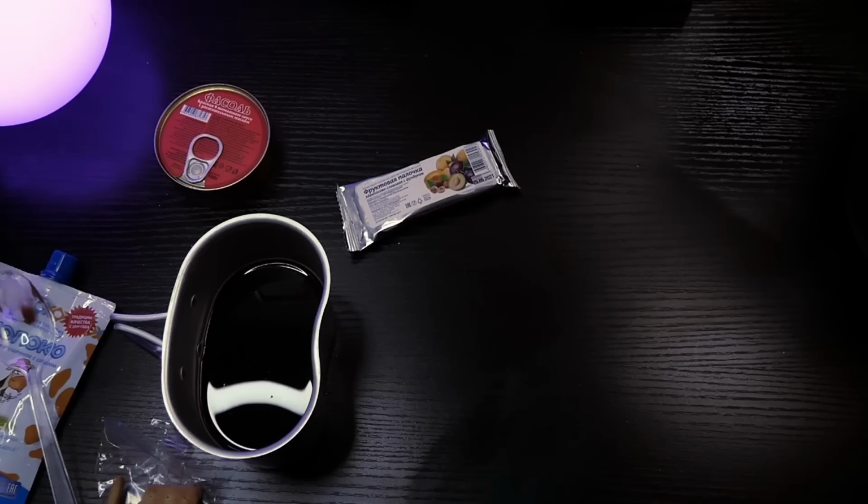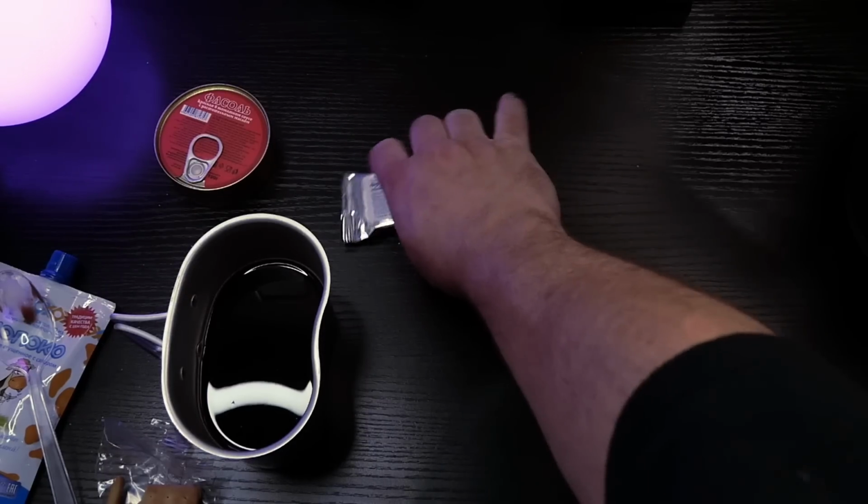So for me, that would be more than sufficient for breakfast. The biscuits with the Nutella and the sweetened condensed milk, more than enough. However, let's keep in mind we're in Arctic conditions here, so we've really got to fuel up. Let's check out this fruit bar.